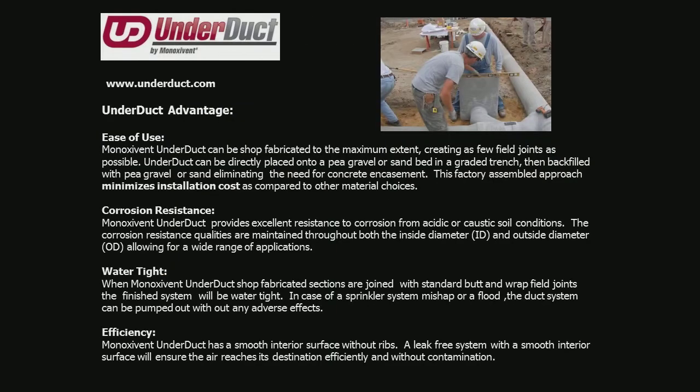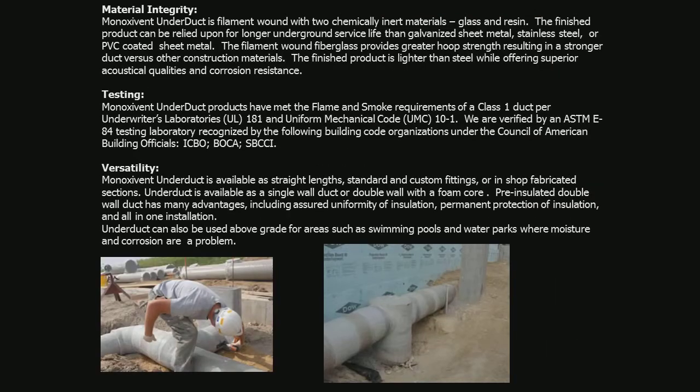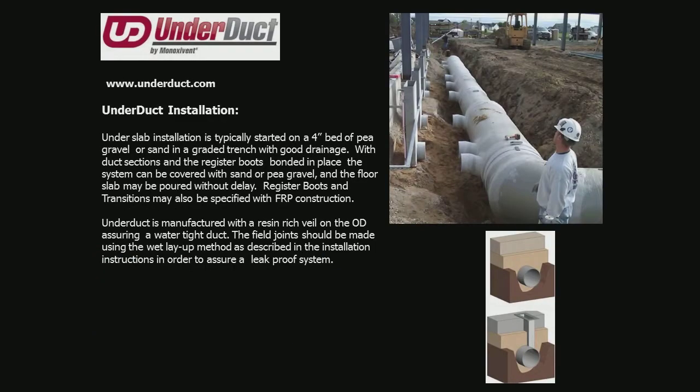Some of the benefits or advantages of Underduct: the ease of use. The majority of the field joints can be done at the factory, which gives you the best quality field joints. It's corrosion resistant, it's watertight, and because of the smooth ID, the air efficiency is much better. Material integrity, testing, and versatility, all that information is available to you on the FRP website. Here's an installation photo. You can see that, in fact, it does not have to be encased in concrete.